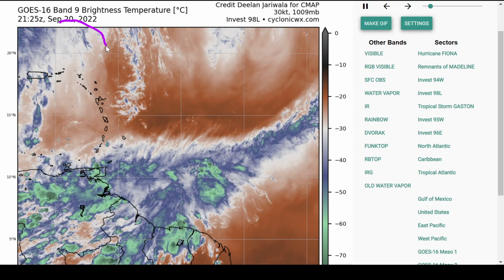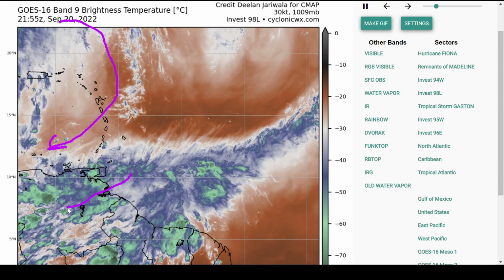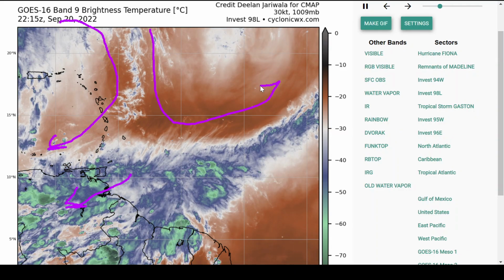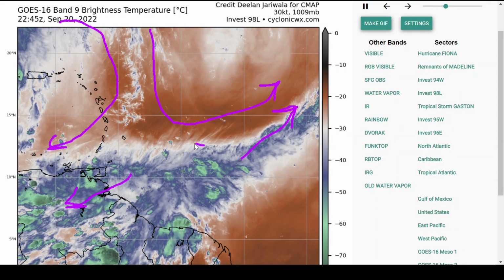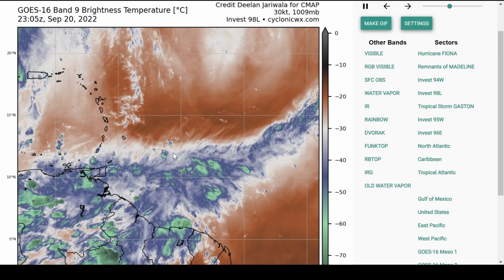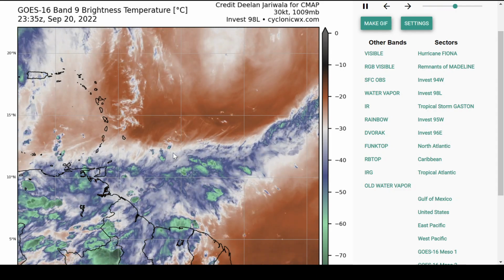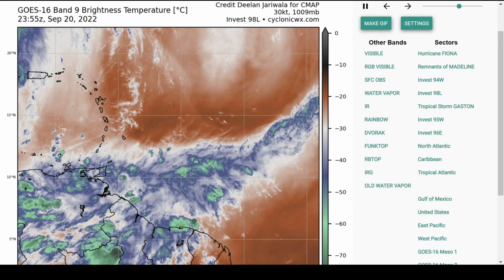You've got this upper anticyclone here, and you've got the northeasterlies coming up here, and then you've got the upper trough and associated southwesterly winds aloft here. What you get in the middle of it is a lot of upper divergence, and so that favors rising air, surface convergence, something getting going, and perhaps something trying to spin up.